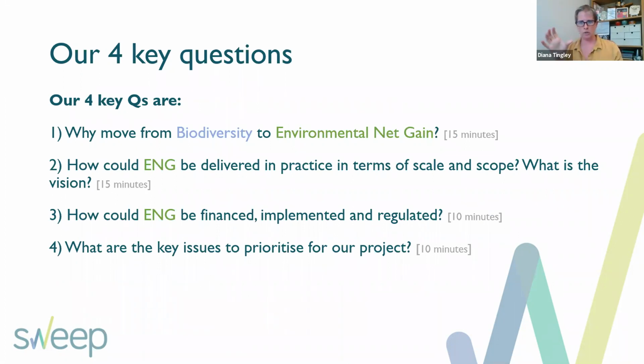And then the practical nature of it, what would be the scale and the scope? What is the vision for it on the ground? And then the other practical question, how could you actually go about it? How could you finance it, implement it, regulate it, and so on? And then finally, as a wrap up, what are the key issues that we should be prioritizing for our project?